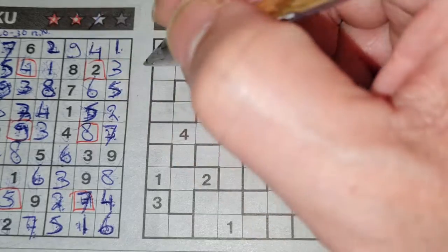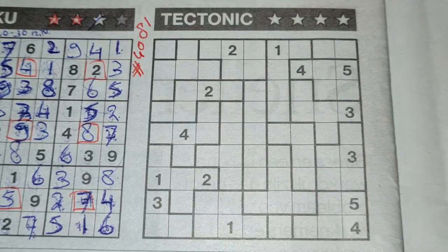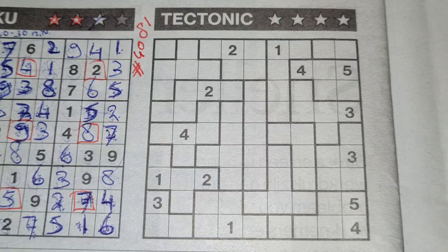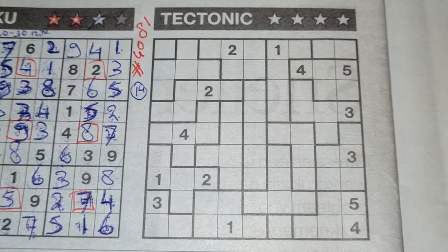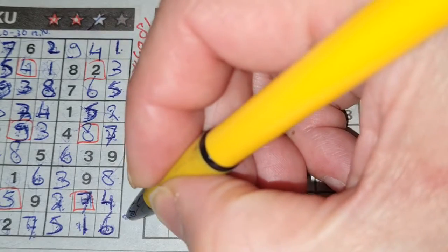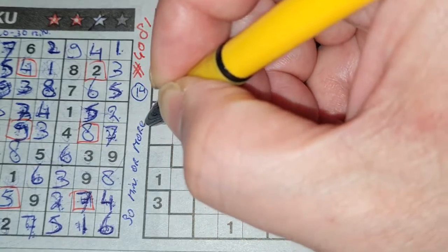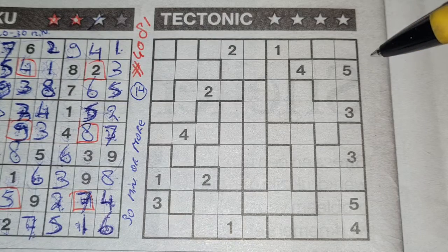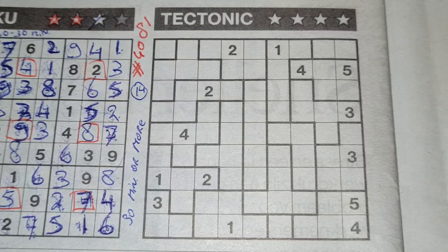Alright, this Tectonic with four stars will be number 4081. Before I start, I always count the printed digits. Well, this one has 14 printed digits. Could be a hard one, could be an easy one. We will see. But for a four stars puzzle, I need 30 minutes or more. If it's really a four stars, a three stars 20 to 30 minutes, a two stars 15 to 20 minutes, and a one star faster than 50 minutes. Alright, so let's get started.